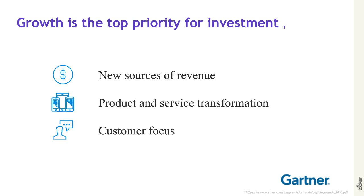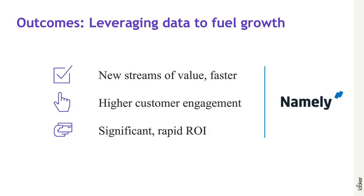So when done well, you see companies like Namely, who are able to drive new sources of revenue very quickly. Namely is a growth stage HR software company, and to compete up market against incumbents like Workday and ADP, they realized that they needed to better leverage their data. And so with Looker, Namely was able to provide analytics as a product to their customers, and this fueled growth and created new streams of value for them very quickly. And we have a lot of examples of this, and I'll show you a few concrete ones right now.